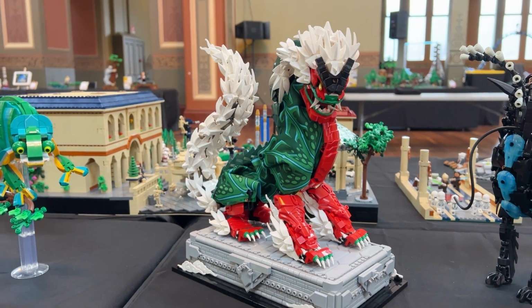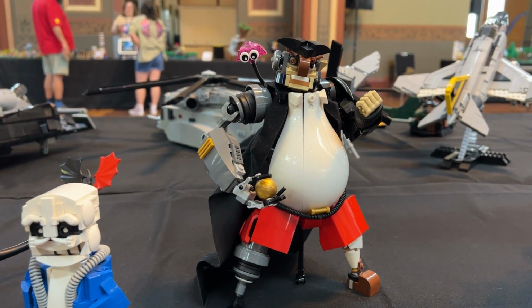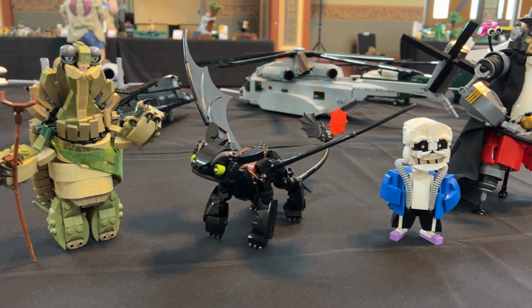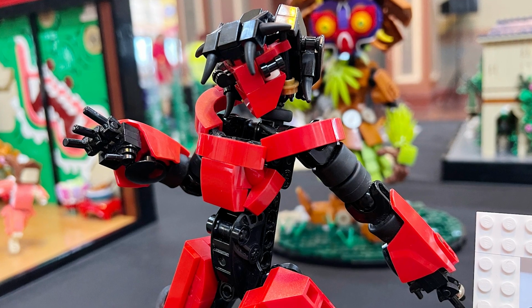Joss's stuff is always one of my favorites to see at Brickvention. He manages to capture so much life and such realistic designs in everything that he does. It's just really fun to sit and study everything that he's put into these builds. Joss also brought his self-mock to Brickvention, as well as the self-mock of his partner. Both of them look fantastic here.